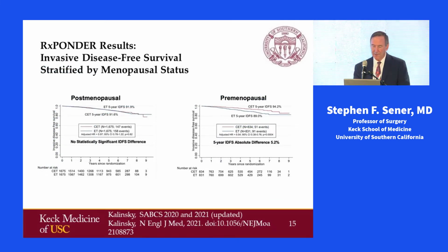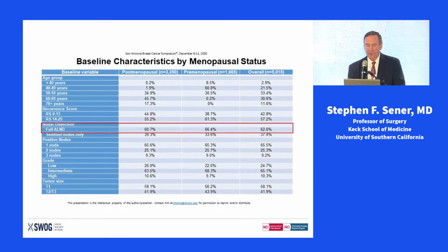And as Christy has so nicely demonstrated, the disease-free survival rate was essentially the same in postmenopausal women, but there was an advantage in premenopausal women to the addition of chemotherapy over endocrine therapy. And you'll note that in this trial, 39% of the patients actually had a sentinel lymphadenectomy alone. Not all of them got an axillary dissection.